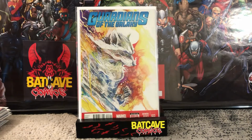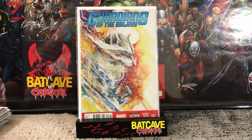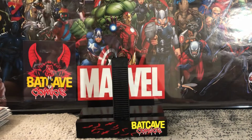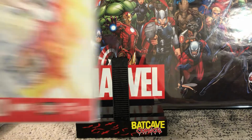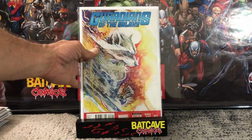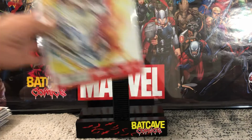Guardians of the Galaxy, number 25. Let me double check, sorry. I gotta pull it out. Origin of the Symbiotes and the first appearance of Planet Clintar. A book that was hot. I mean, it still goes for roughly about 25, 30 bucks, but in the dollar bin, I'll take it all day long.